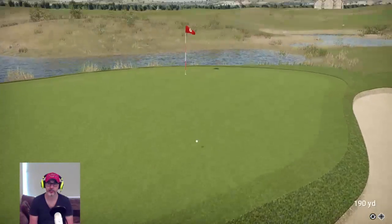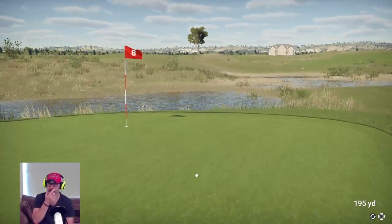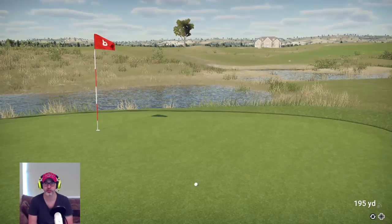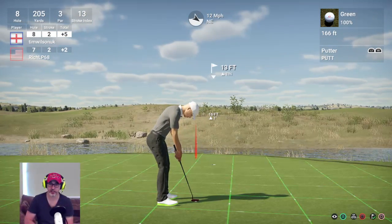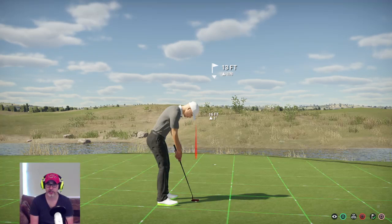I need a roll here. Alright, that's not too bad. That looked an awful lot harder than what the result suggests. It was a lot harder to work out. Working out the wind and working out the elevation change, making sure it wasn't going to roll too far and come up short.